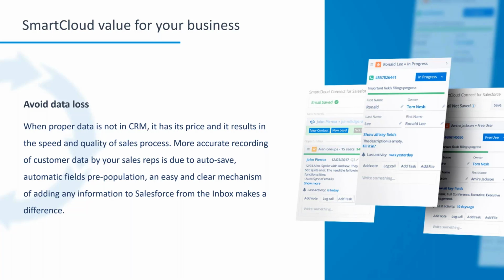So what does SmartCloud do? It logs every activity of your reps into your CRM system, into your Salesforce. You can basically create your reports natively in Salesforce and see what emails they send, to whom, how often, when they respond. And again, we will show you how that looks with SmartCloud Connect, what data SmartCloud provides for Salesforce, so your executive team can stay on top of things in the company.